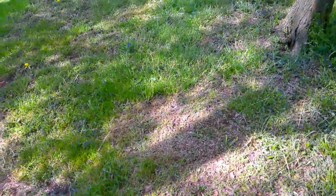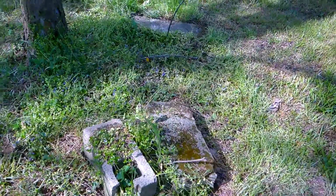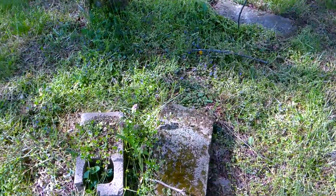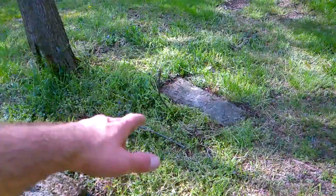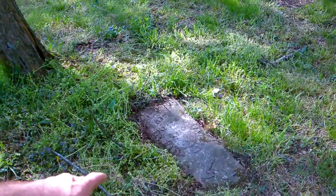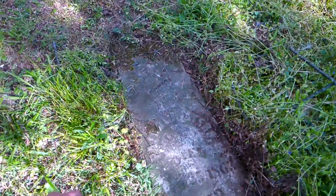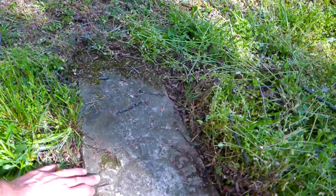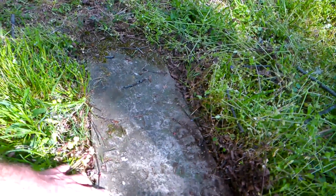Let's take a look. I really don't know the best way of starting this, but right where I set up, we have these. That's a cinder block, but that's a base, I believe. And then right there we do have a fallen headstone belonging to, I'm not sure, I'll have to look that up, what the name is. But there's the first headstone we discovered today.